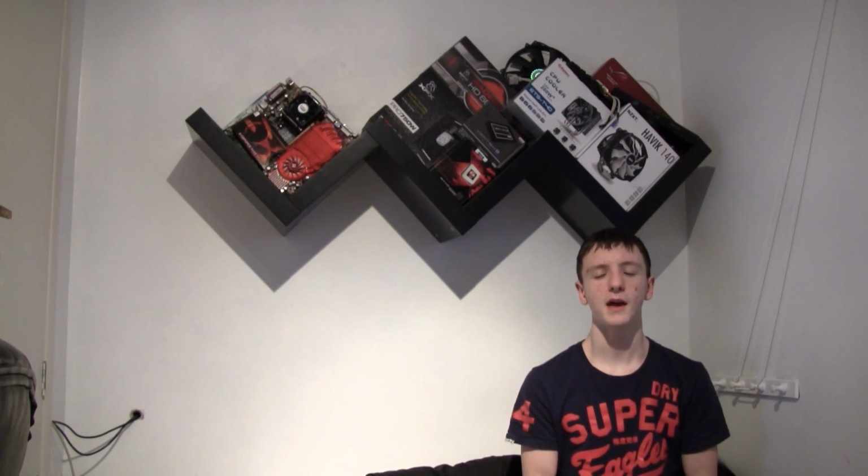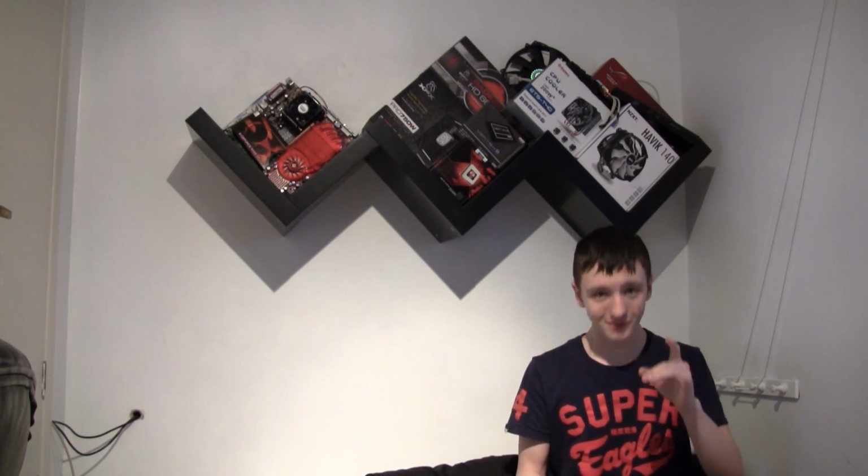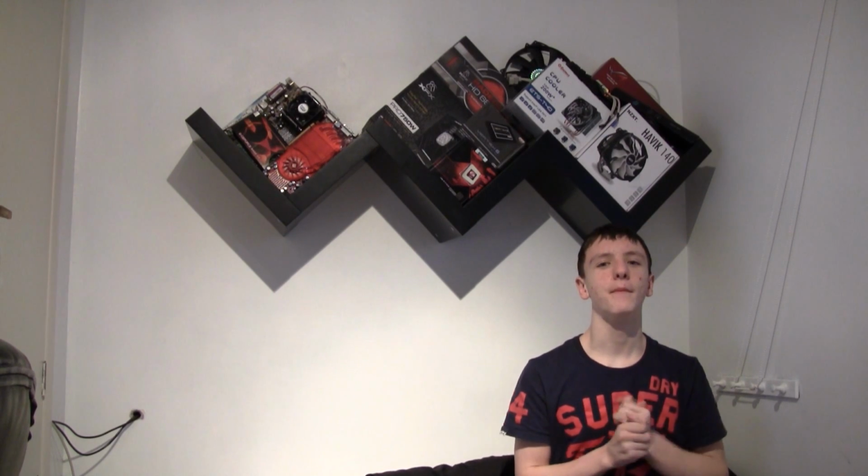Mega. If you haven't heard of it already, it's sort of a replacement for Mega Upload, which was taken down illegally by the FBI and the US government, which gives users 50 gigabytes of free cloud storage.